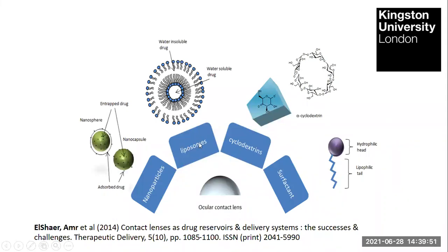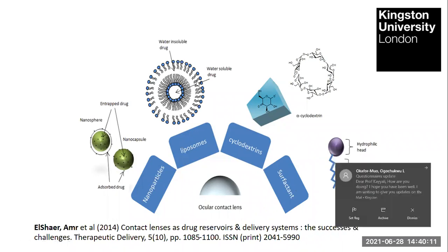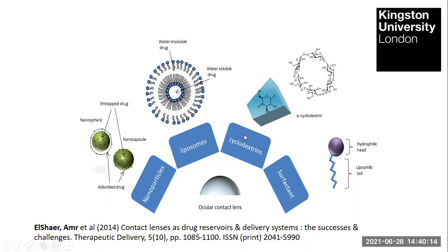The good thing about liposomes is they can take different types of drugs. If the drug is water soluble, you can put it inside the core where you have the polar heads of the building units. If your drug is water insoluble, you can have it along the aliphatic chains in your liposomes. Another approach explored to sustain the release of the drug across the contact lenses is the use of cyclodextrins. Cyclodextrins are cyclic structures that are able to host drug molecules, and they are versatile, so they can host a range of drug molecules with different characteristics or size.